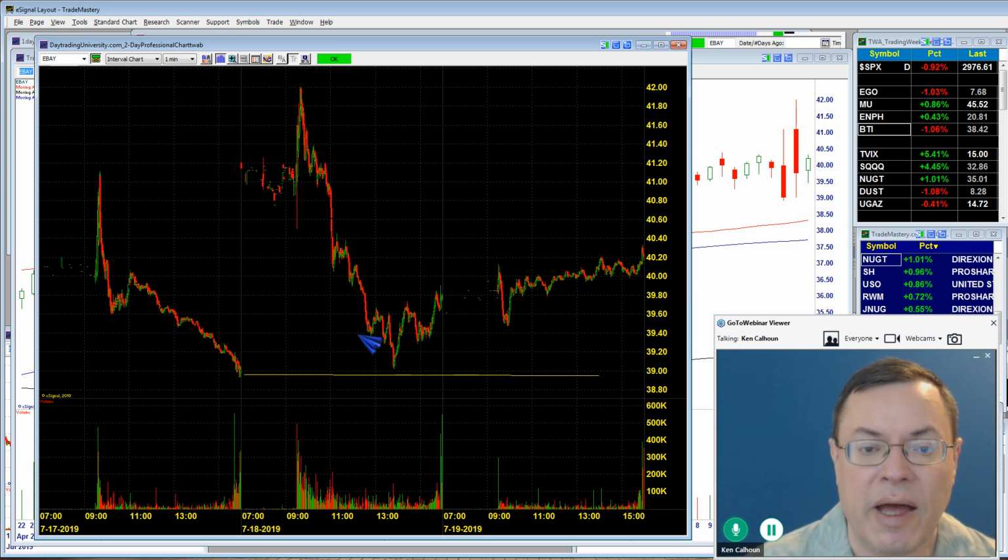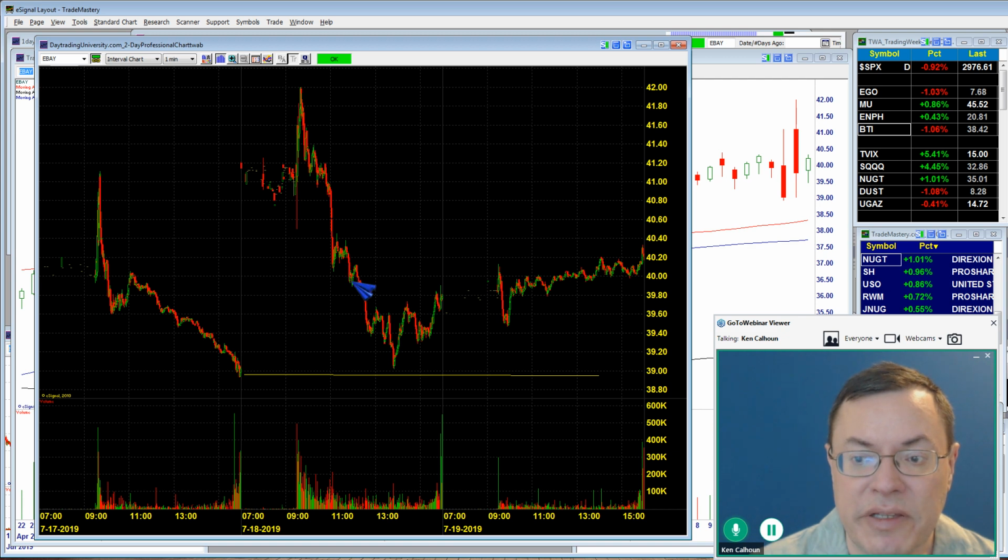But overall, I muffed it on eBay. I traded eBay unsuccessfully, trying to buy the bounce there. I thought surely it's right near the whole number 40, so that might provide support. And it did for a little bit.